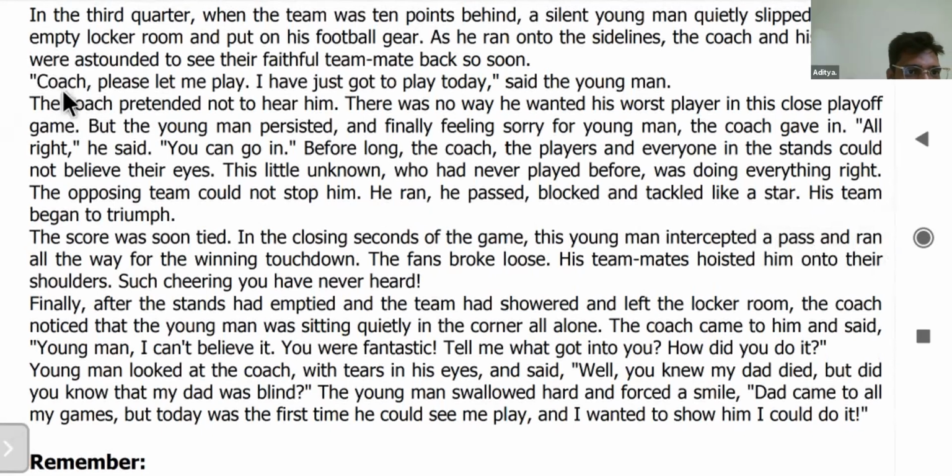Coach, please let me play. I have just got to play today, said the young man. The coach pretended not to hear him. There was no way he wanted his worst player in this close playoff game. But the young man persisted, and finally, feeling sorry for the young man, the coach gave in. "All right," he said, "you can go in."